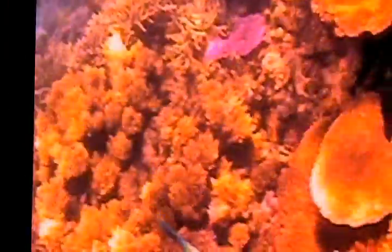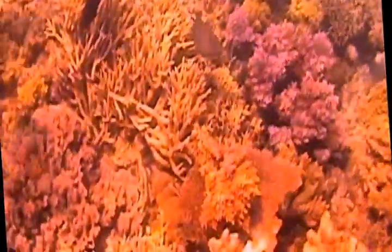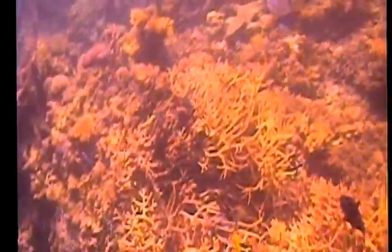What occurs on those special evenings has been described by many as an upside-down snowstorm, as thousands of pink, cream, yellow, and red egg bundles are released over a period of hours. The bundles of eggs float to the surface, where they break up and fertilizations occur. How they recognize their own species is not yet understood. The larva forms and swims directly to the bottom, or stays in the plankton for many days.